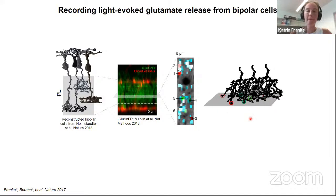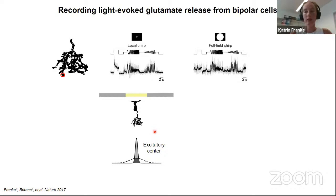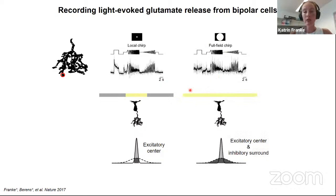So here you can see now the response of a single axon terminal to two versions of the chirp stimulus you have seen before. The local chirp stimulus is spatially limited and mainly activates the excitatory center mediated by excitatory input from photoreceptors at the dendrites of bipolar cells. In contrast, the full field chirp stimulus is a larger stimulus and in addition also activates the inhibitory surround mediated mainly by inhibitory input to the axon terminals of the cells. And this additional inhibition results in a different response profile of the cells.